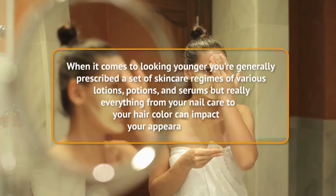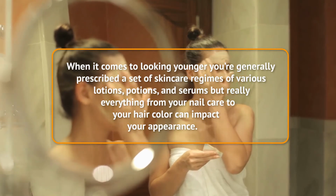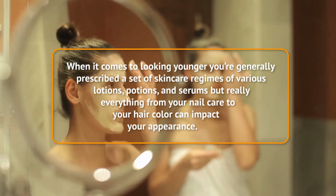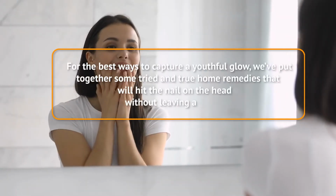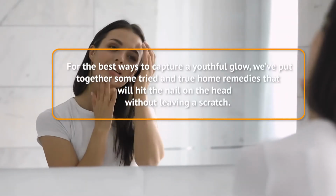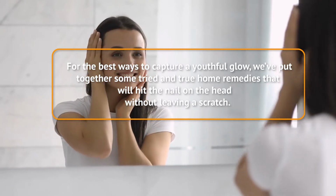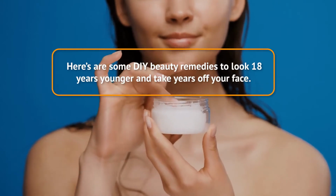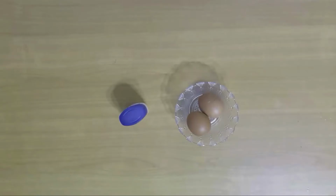When it comes to looking younger, you're generally prescribed a set of skincare regimes of various lotions, potions, and serums. But really everything from your nail care to your hair color can impact your appearance. For the best ways to capture a youthful glow, we've put together some tried and true home remedies that will hit the nail on the head without leaving a scratch. Here are some DIY beauty remedies to look 18 years younger and take years off your face.